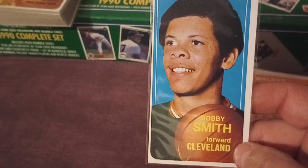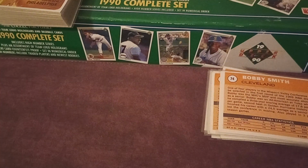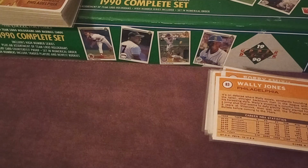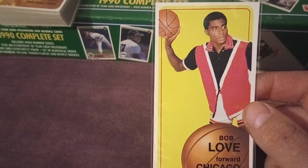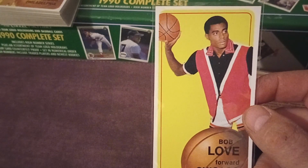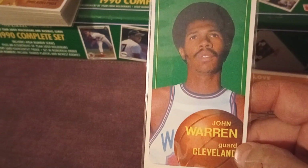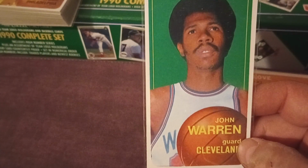Bobby Smith, forward from Cleveland. Just love the look of the tall boys, and especially when they're in nice shape like this. Very crisp. Look like they're packed fresh. Wally Jones, guard, Philadelphia. Bob Love. Now, I may have this card graded. I don't know that, but I did a video recently on a graded lot of these that I picked up. So I'm trying to stick to only the cards that I did not have graded in that set, because I'm either going to put it in a binder or I was going to put it in these top loaders and leave it in a bigger box.